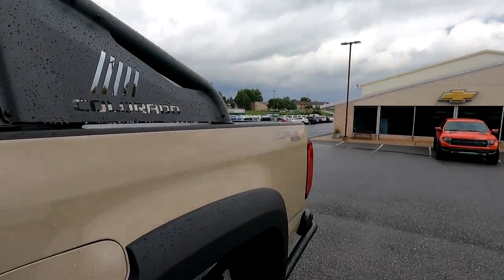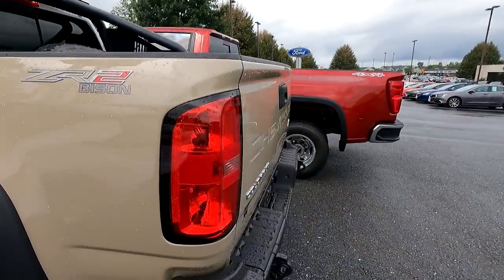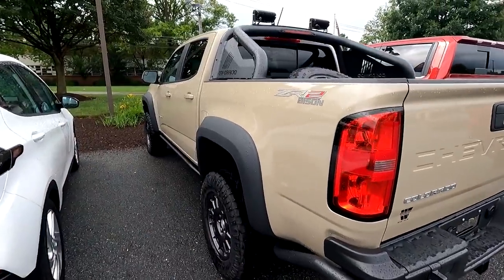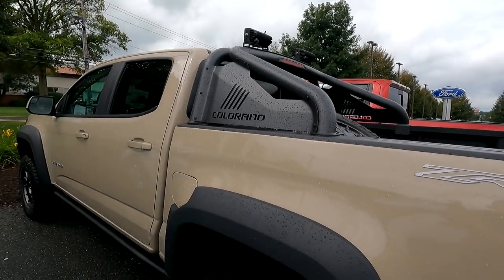So let's get back with the ZR2 content, back to the homestead here, ZR2 off-roading. I'm so down. But maybe one day the ZR2 Bison will be in the cards. Maybe we'll wait a couple years and just see what Chevy can cook up, because yeah, I'm excited. They killed it with the ZR2. Let's see what they can do in the future.